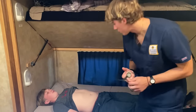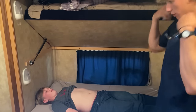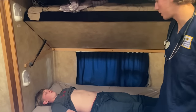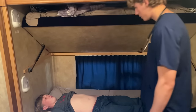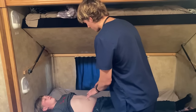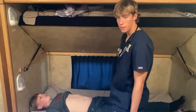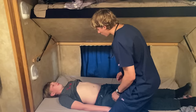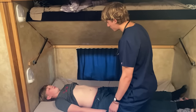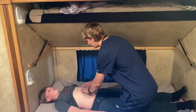Right. So his bowels are active in all four quadrants, which is good, suggesting he's got food in him that's being digested. So now I'll go ahead and I'll palpate. So is it alright if I just press into you a little bit? I'm just feeling for any hard lumps or masses that might mean something bad. And then I'm also gonna press down on your bladder, which might make you have to pee a little. So just a heads up.